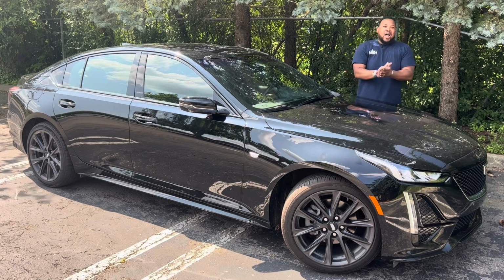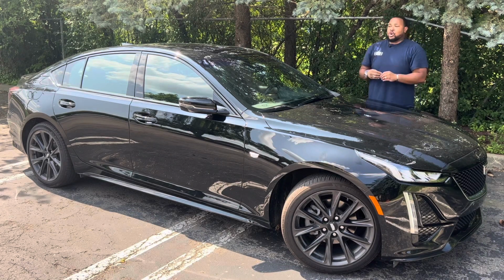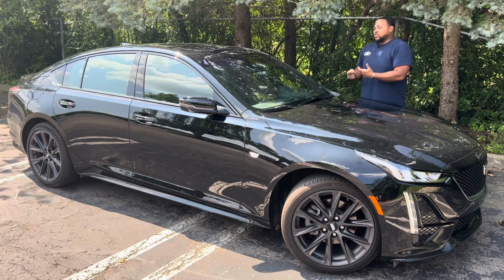Well, guys, that's my time with the 2023 Cadillac CT5. I love this car. I'm gonna go into the rambling portion of my video right now.